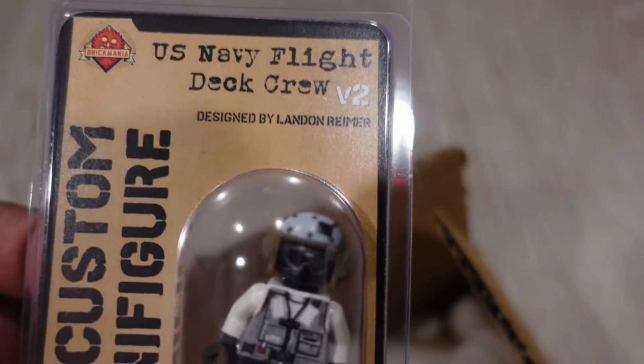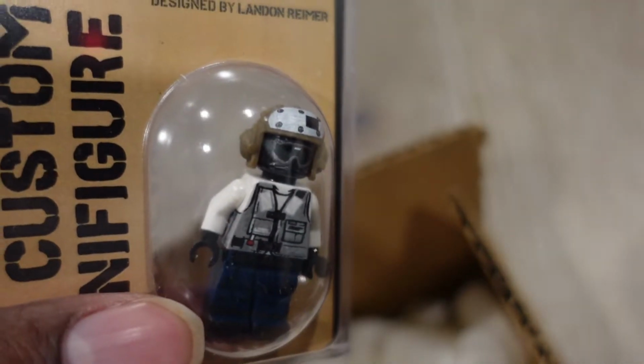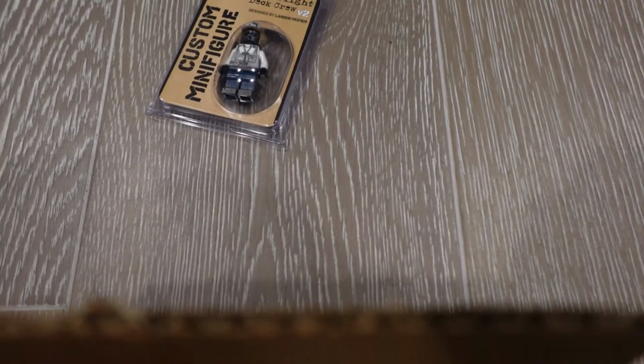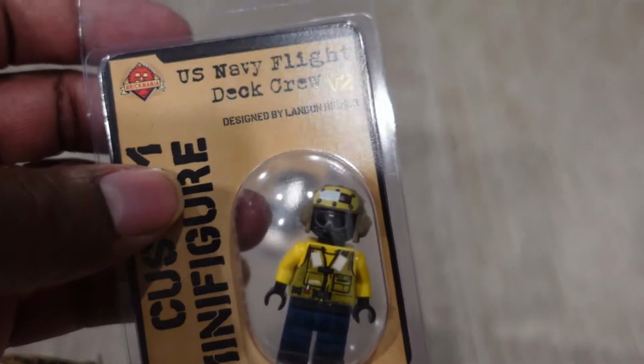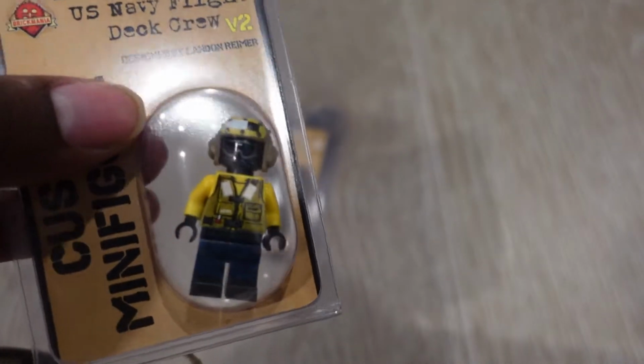a U.S. Navy Flight Deck Crew version 2. This guy's in white. And we have a U.S. Navy Flight Deck Crew version 2. This guy is in the yellow.